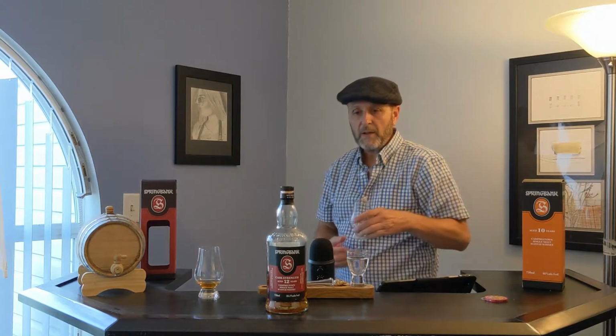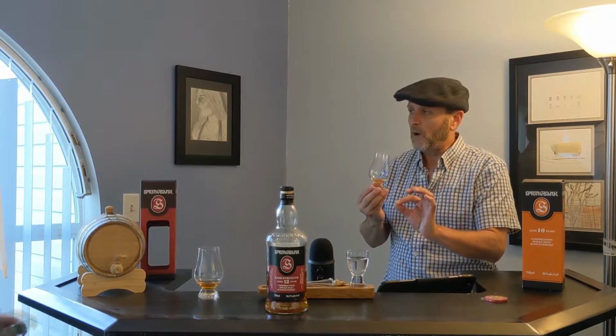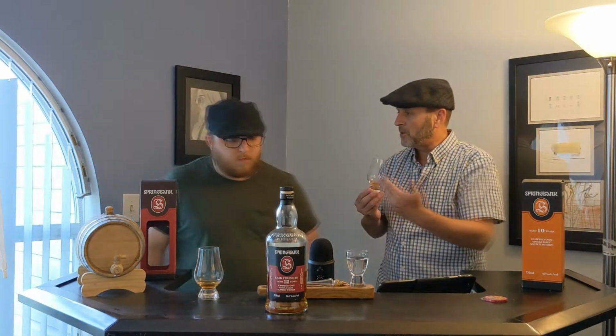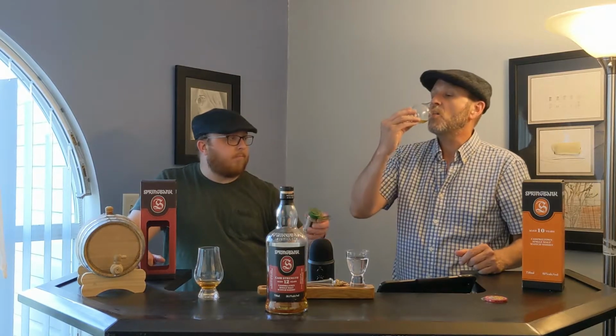I like the Springbank 12. Can't say I don't lie. I love it. I think the Springbank 12, as we start transitioning from Springbank 12 over to Springbank 10. I favor the Springbank 12 probably because of the higher alcohol content, which does not hit you hard on the 12. Here, white pepper.